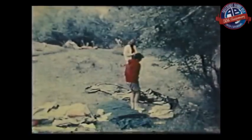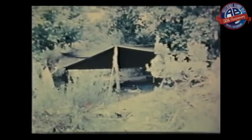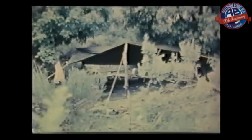Sleeping bags and air mattresses will be unrolled under all types of shelters tonight, ranging from simple tarps stretched between the trees to fancy alpine tents. It all depends on what you want to pack in those waterproof river bags.